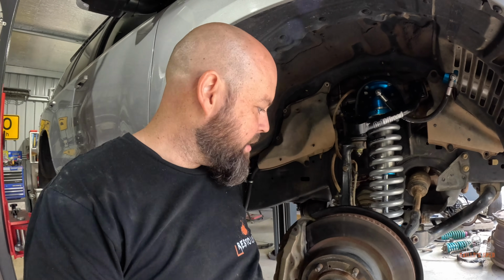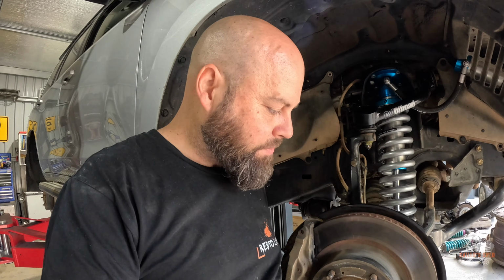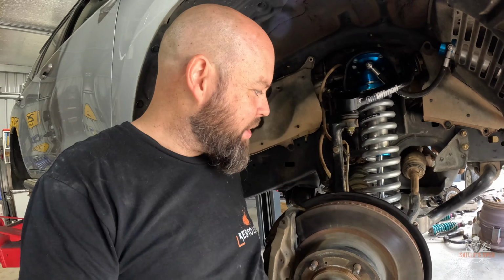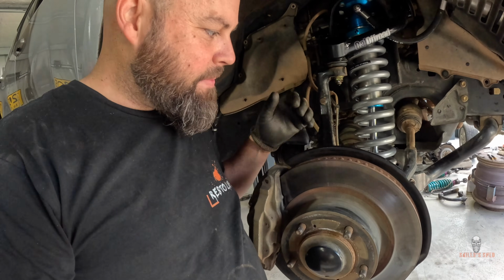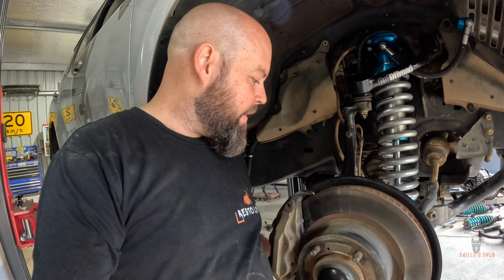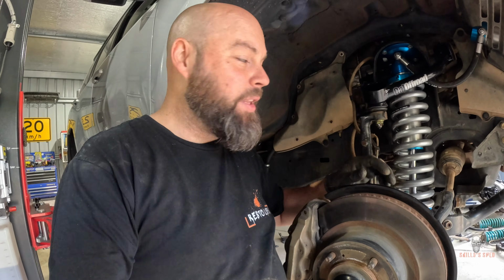Well, that side went on a little bit easier. I think the trick was definitely undoing the lower control arm bolts, like dropping those two out. But what I also did, obviously being on a hoist is a little bit different, but when you're on the ground, maybe support this rotor and assembly. So what I did is I put a chock underneath that and then dropped the lower control arm out, and then that strut came out really quickly.